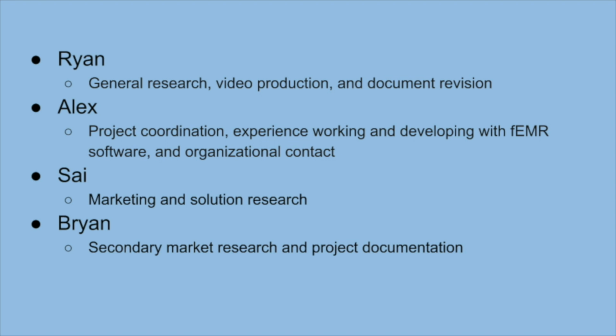Our next member, Sai, is a mechanical engineering intern at Fiat Chrysler Automotive and has 2 previous experiences interning in the automotive industry. In these roles, he has had experience with data analysis software suites, which will prove beneficial when researching possible solutions for this project. Sai will be the primary researcher of the background medical software market.